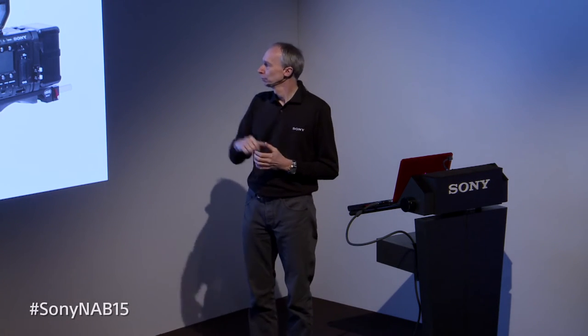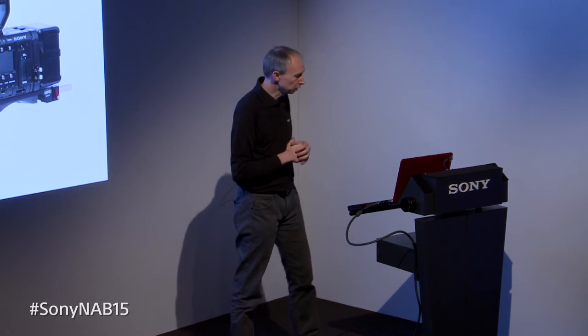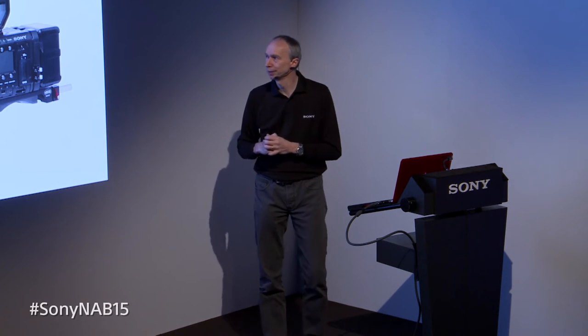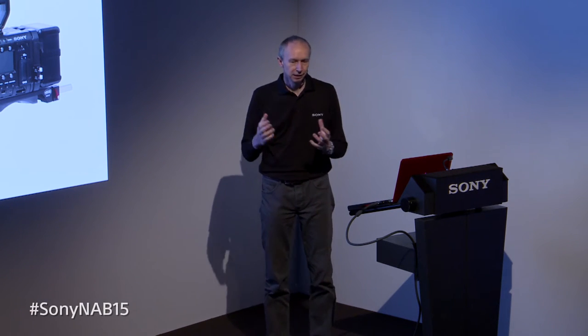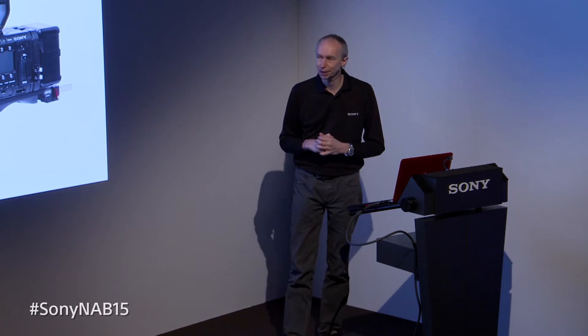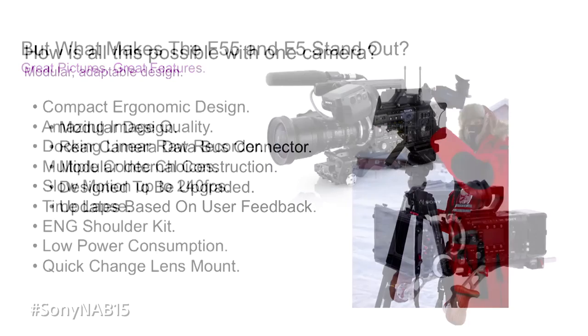With this camera, with the standard Sony battery, or I have the new PAG batteries, a 96 watt-hour battery will run the camera for around about 2 hours. So it's a really economical camera to run in terms of power. We also have this wonderful quick change lens mount, just a twist of the ring here, and we can change that and put lots of different lenses on.